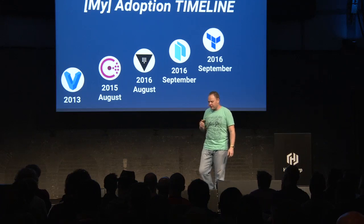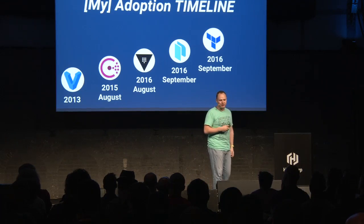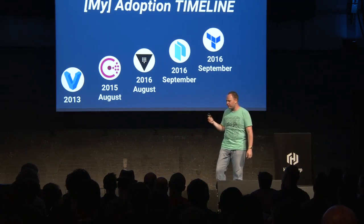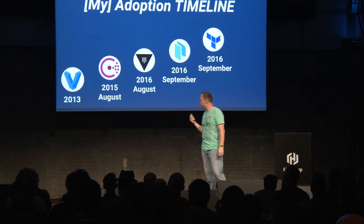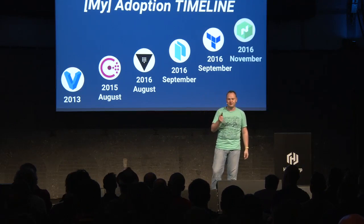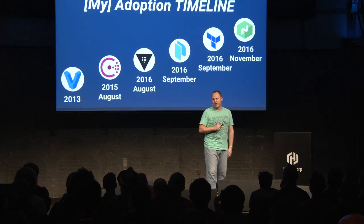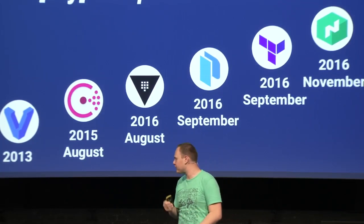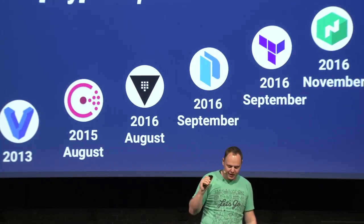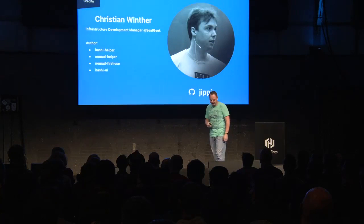Then good stuff came again to our shop. We started to bake the AMIs with Packer and use Terraform to provision our auto-scaling groups. And, well, what else do we need to add to it? Nomad. Yeah, it was 2016. Nomad was 0.5. But after making a couple of POCs of Docker Swarm, of Kubernetes, and all the other stuff, we decided, okay, Nomad is our choice. And I'm still really happy we did it, even though I left the company.